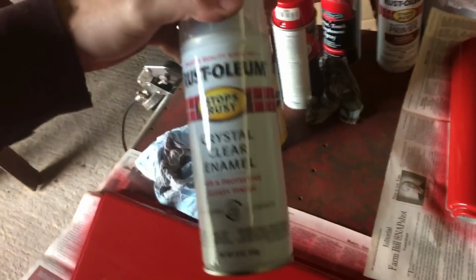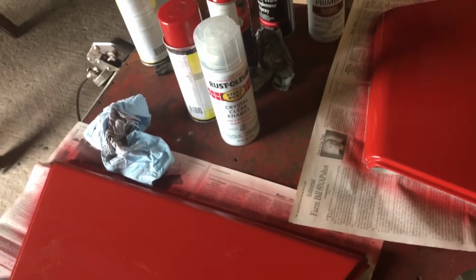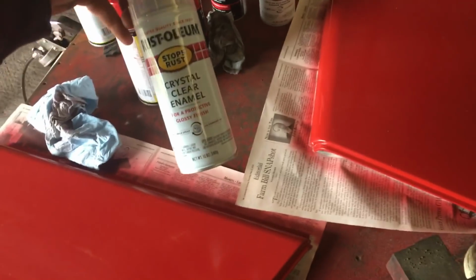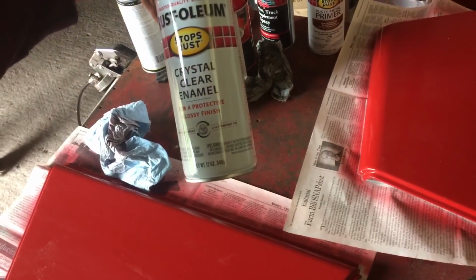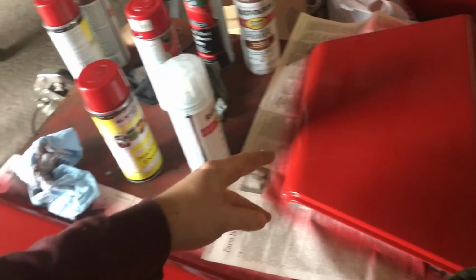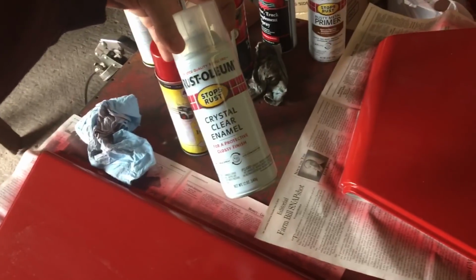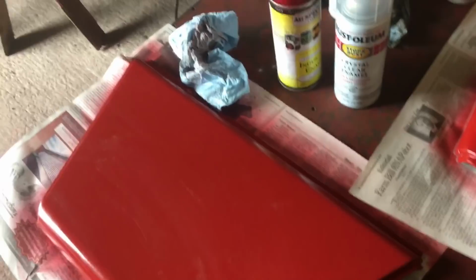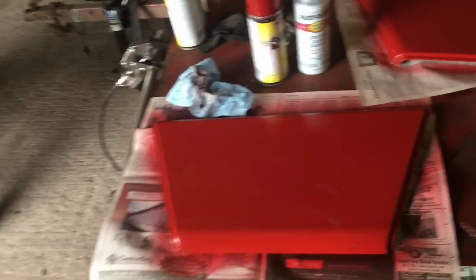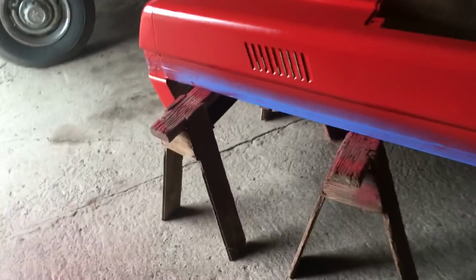Anyway, this crystal clear enamel, this one was sprayed with the enamel, this one wasn't, and side-by-side comparison, I see absolutely no difference. It says for a protective glossy finish. The paint is naturally glossy. It does have a glossy tint to it, and this really didn't add anything to the gloss. As far as the protectant, I don't know. I don't want to mess around with it, but I don't think it's going to be a step that's worthwhile for me.